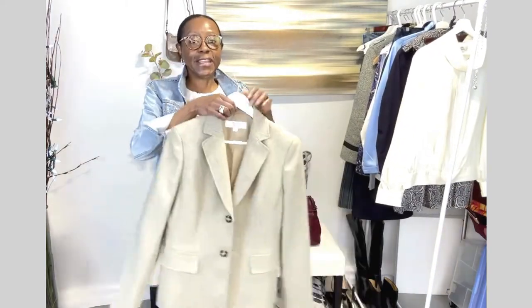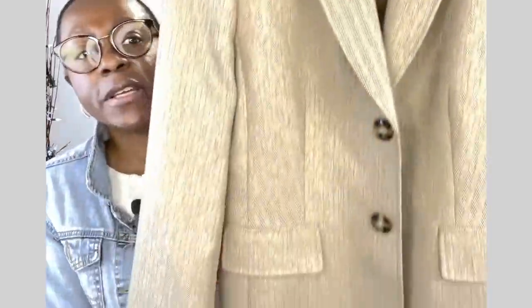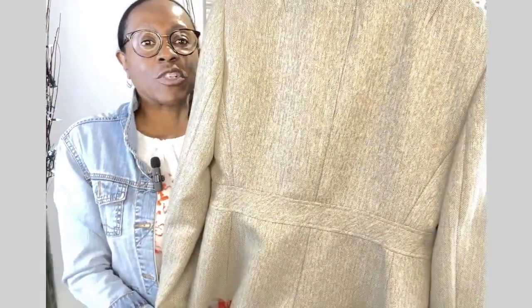Before we get into today's video, I'm going to show you all the pieces that I'll be using to create today's looks. First, we're going to start with this jacket, which is by Nine and Co. It's sort of a tweed jacket. Two pockets, two buttons, and a little cinching band at the back to give some structure.